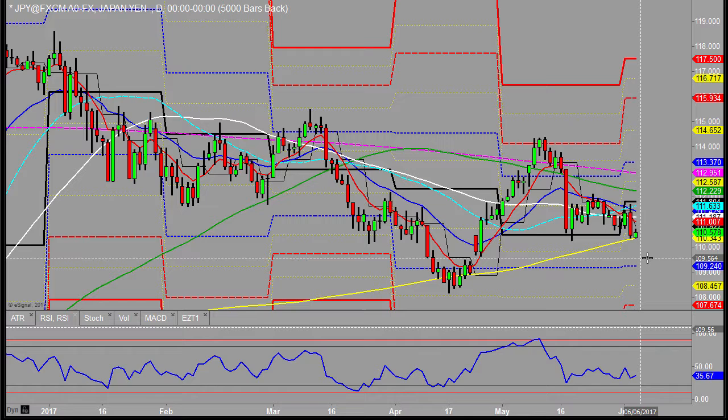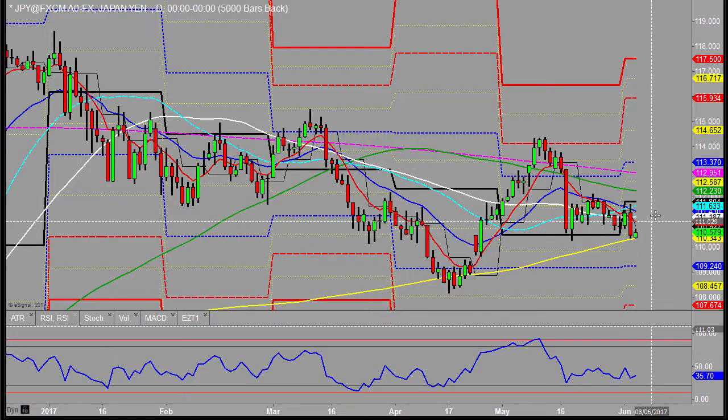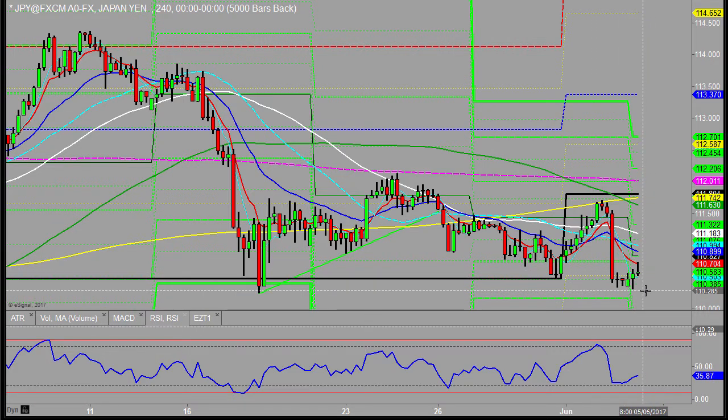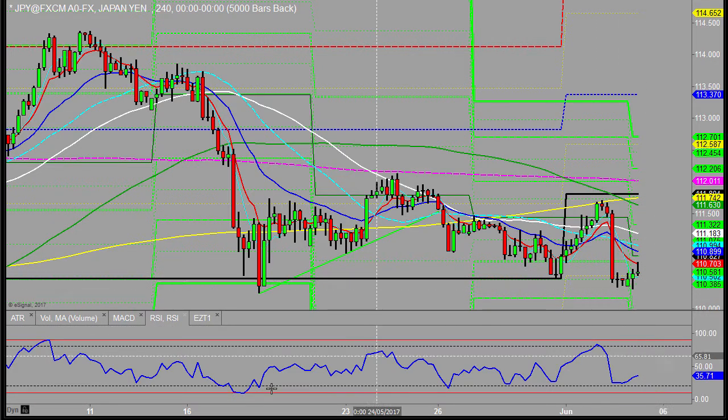Then the dollar yen, well, it's come down, found a bit of support into the daily 200 at this point. It's looking like it's finding a bit of support off that again. Solid move down on Friday again. The jobs data really upset the markets here and put a bit of strength back into yen. Whether we'll see this push back up, we'll have to wait and see, but it certainly at the moment looks like it's found some sort of support where it's sitting at least.